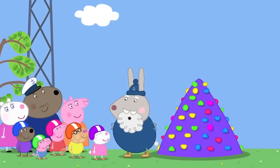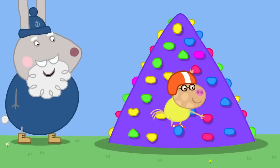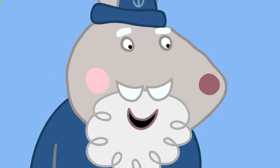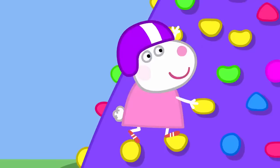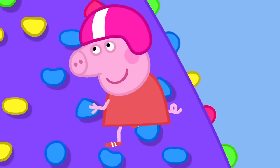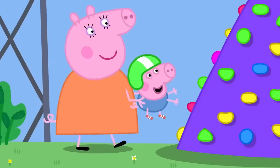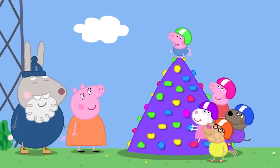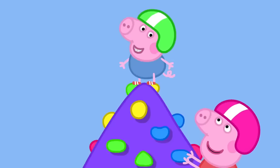Wow! Who wants a go? Me, please. Like this. Very good, Pedro. Which bubbly bits do I use? Any colour you want. OK, I'll do yellow. Susie Sheep is climbing using the yellow bubbly bits. Peppa is using the blue bubbly bits. This is fun! George, would you like a go? George has climbed to the very top. Well done, George! My little brother is the best at climbing.